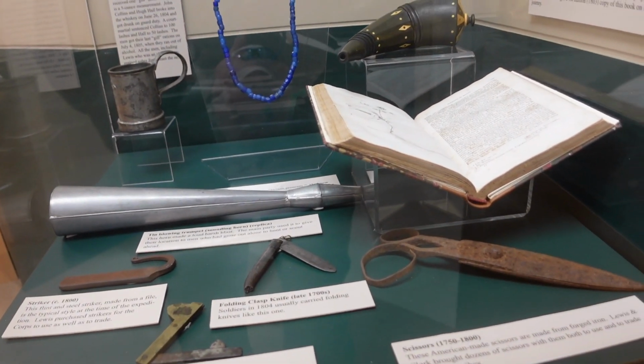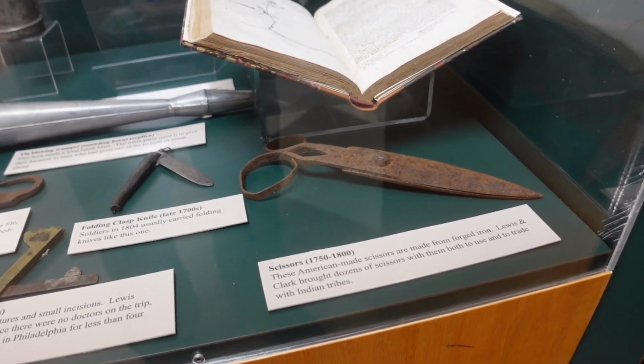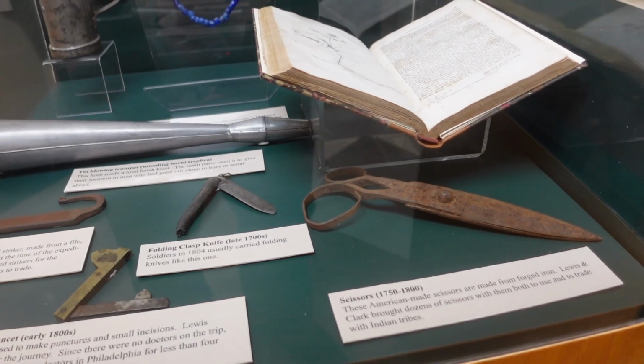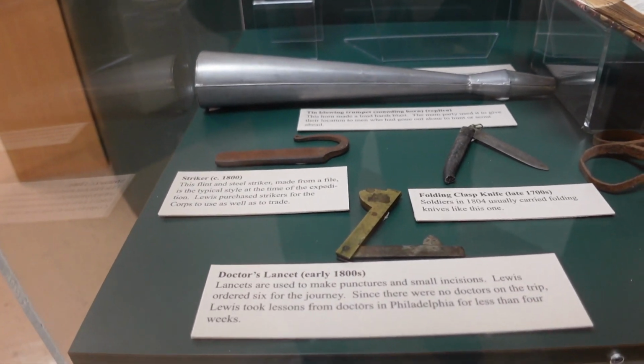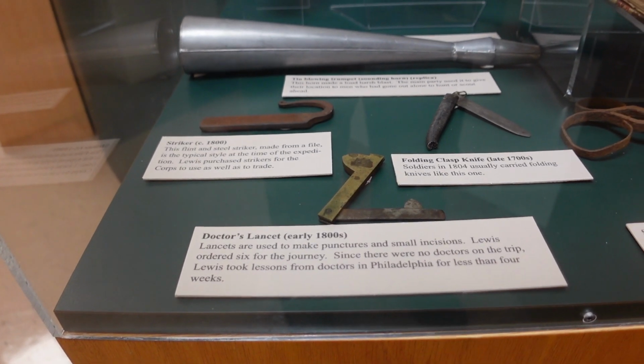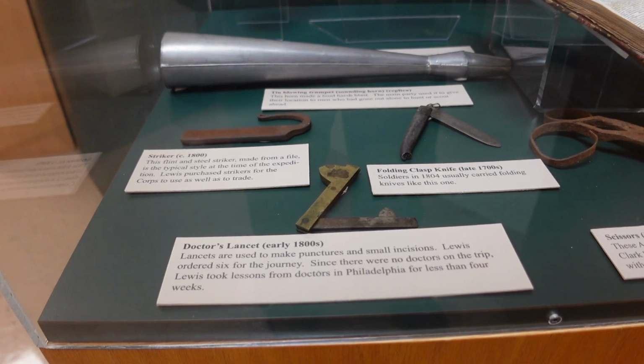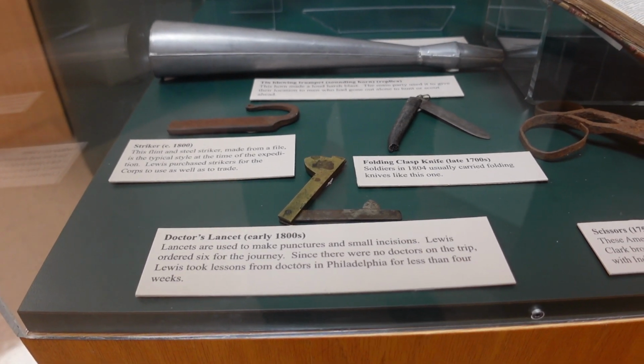And a folding knife of the 1700s. Some scissors from 1750 to 1800. A doctor's lancet. Lancets are used to make punctures and small incisions.